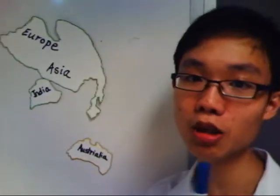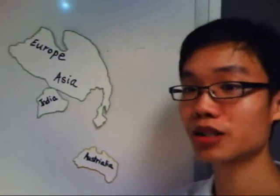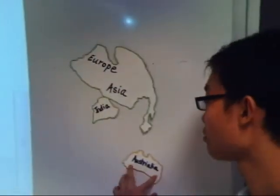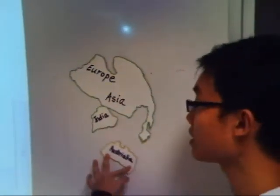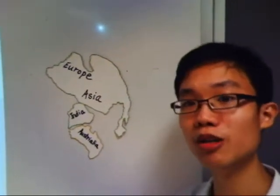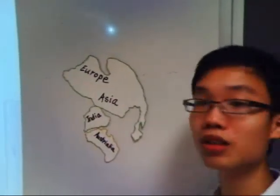Number 3, lithological evidence. The same type of rocks can be found on opposing sides of the boundary separating two continents. For example, in Australia and India, Permian rocks, which are around 230 million years old, can be found on these two continents.